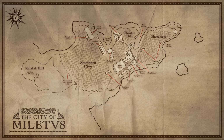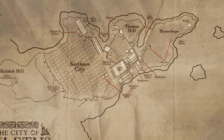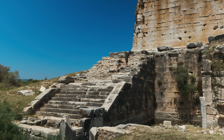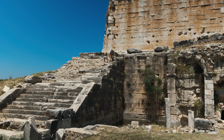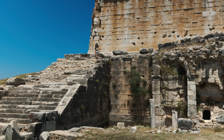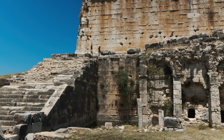By the 7th century BCE, Miletus was a thriving commercial port, and the citizens built a fortification around the city with several defensive towers. These walls were first built with polygonal masonry, then later construction shows rectangular stones were used. Remnants of these walls can still be seen today at the southern end of Theater Hill and in the Theater Harbor area. Oh, that's pretty far down.